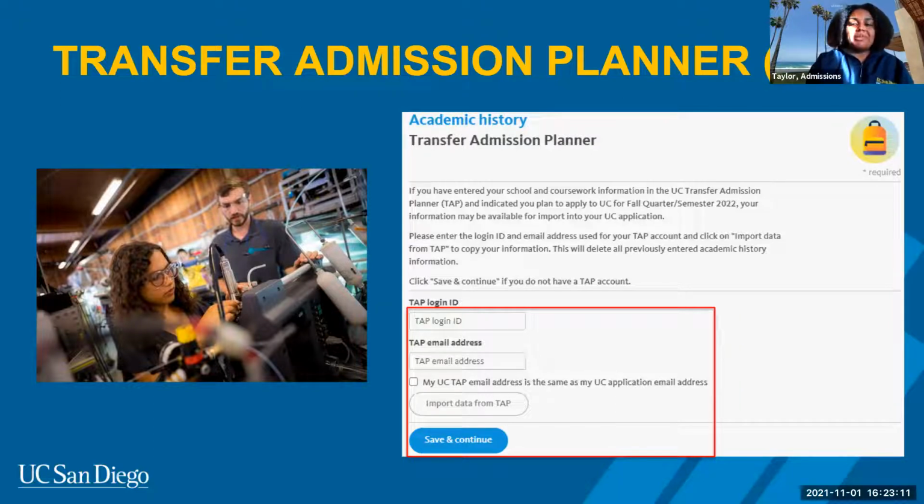But the TAP account is basically where you are going to be able to provide all your academic history. You're going to list all the courses you've completed, the grades, the units, the institutions that you've attended, what courses you're currently enrolled in for this fall term, what you have planned for the spring. And for the prospective students who aren't ready to apply, the benefit for that is that admission officers, we can access your TAP account. So we can just help to determine if you're on track for meeting major prep, units, anything else that you might have questions on.